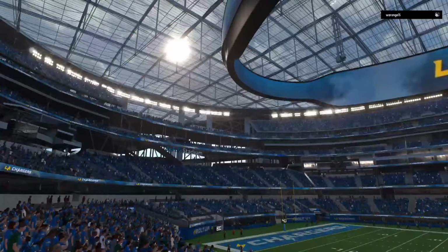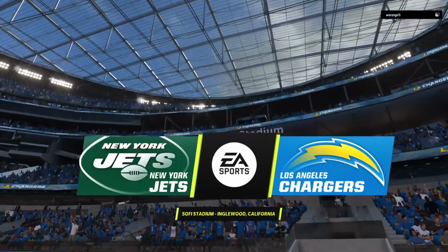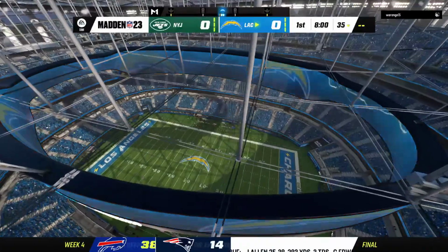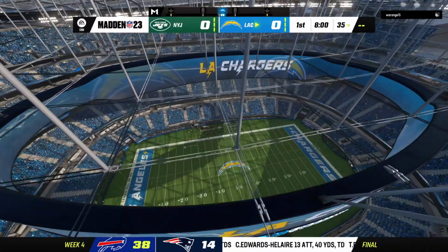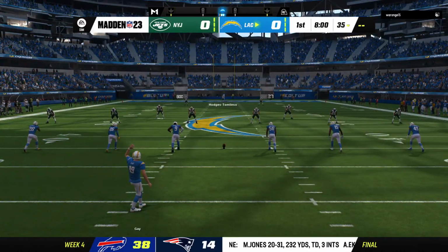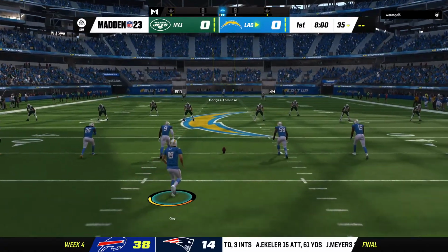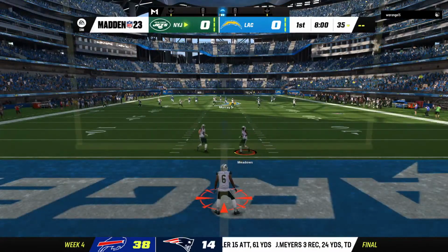We are just a couple miles east of the LAX airport, just off the 405 or the 105, at the beautiful SoFi Stadium in Inglewood. Today it's week 4, and we've got what should be a great one between the New York Jets and the Los Angeles Chargers. It's 3-0 versus 2-1, a good early season battle as we're underway in week 4.